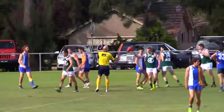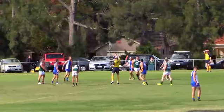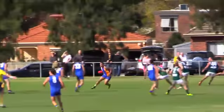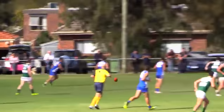Too much pressure there, so the umpire comes in and says we'll have another stoppage. A ball up just on the point of the centre square, outer side of the ground. Thrown up. Sayers had the early lead, didn't get the tap down, but the clearance does come from Macleod. Here goes Andrew, just weaving his way through the traffic. Handball's off to Sayers, gets around his man instead.